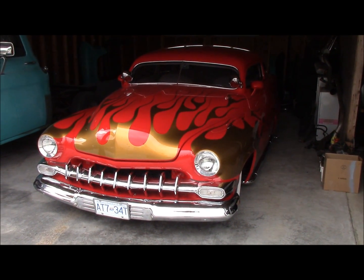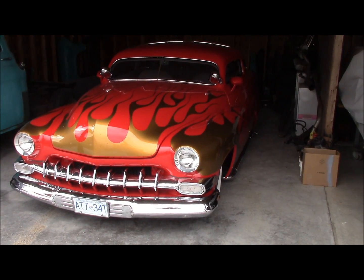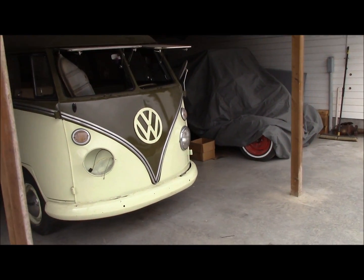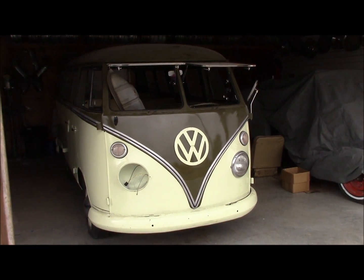So hopefully I can bang that out, get that done in a day, and out the door, and away we go, and then Gord's got his car back. And of course then Darren's on to Kelly's little VW van. He's got it sitting here. He got going on it just a tad bit at the end of the day, not too much, but tomorrow he'll be right at it.